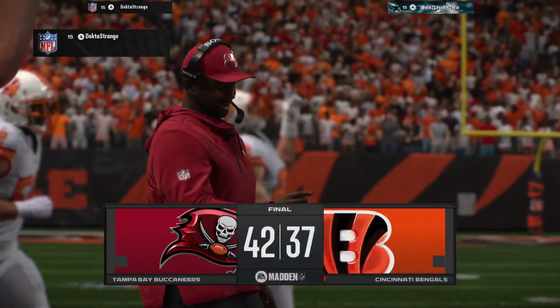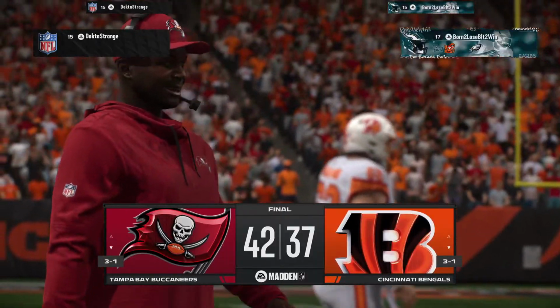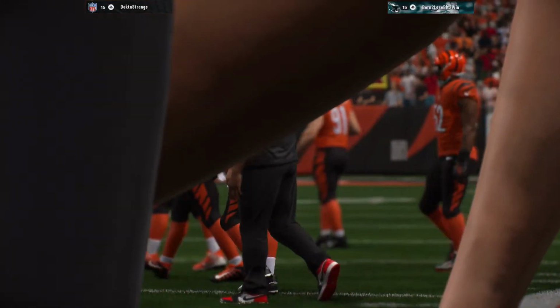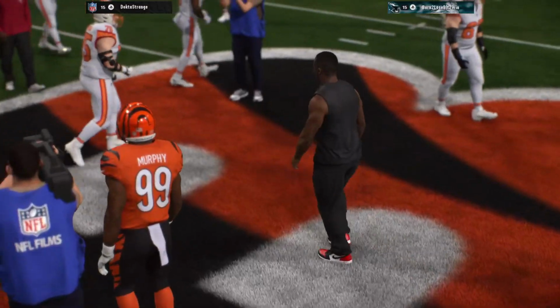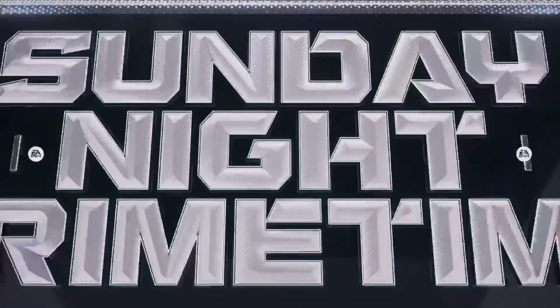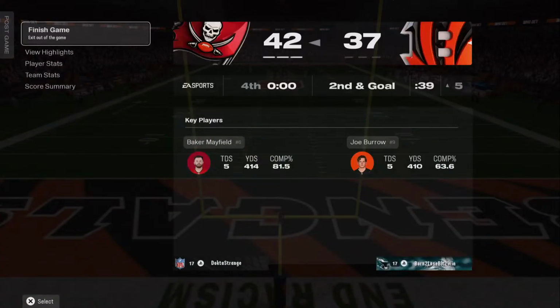So, a win here for the visiting Bucs. This was a game where both offenses were up and down the field, marching the ball at will, matching each other point for point. But in the end, they got a few more defensive stops than their opponents did. And that was the difference in this one.